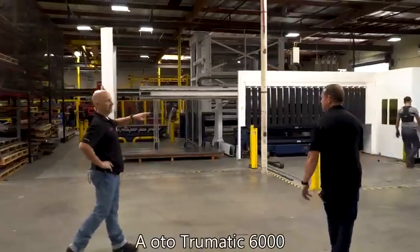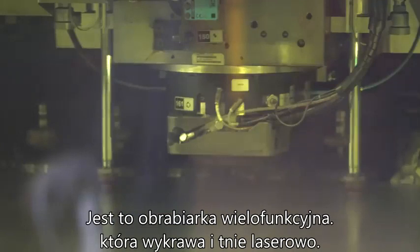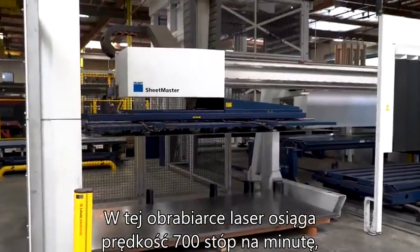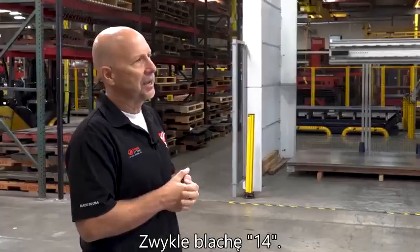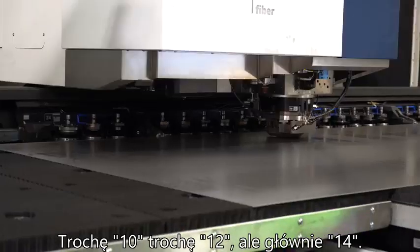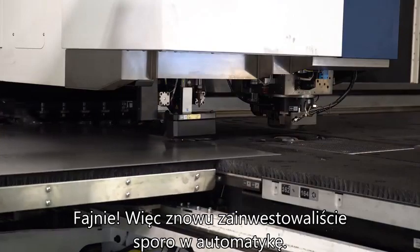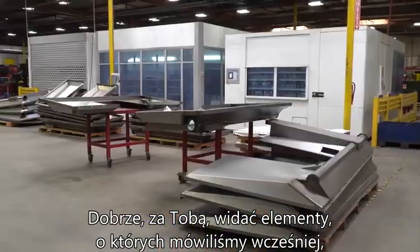So this is a Trumatic 6000. It's a Trump combination machine, so it'll punch and laser. It's got a fiber laser. The laser on this thing runs about 700 feet per minute, so it's pretty fast. Typically 14 gauge is what we run through it. Some 10, some 12, but mainly 14 gauge. Got it. Cool. So again, you guys have invested a lot in automation here. Yes, absolutely.